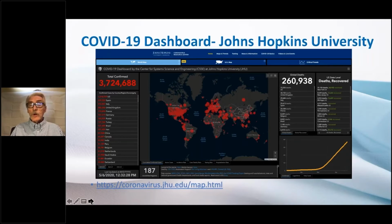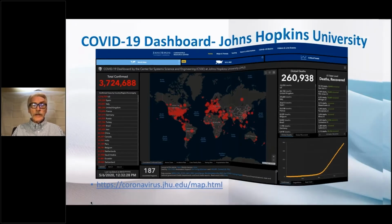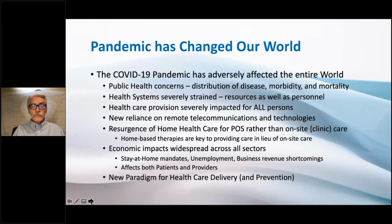Even New York State has an equivalent number of deaths as the countries of Spain and France. So America is affected quite significantly from this pandemic. And as I said, it's changed our world.